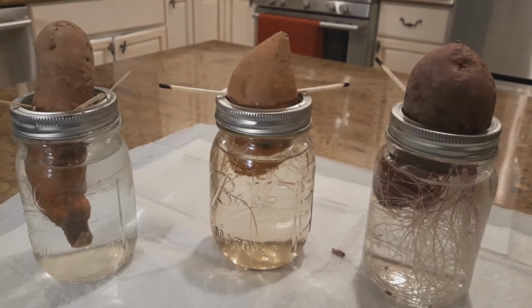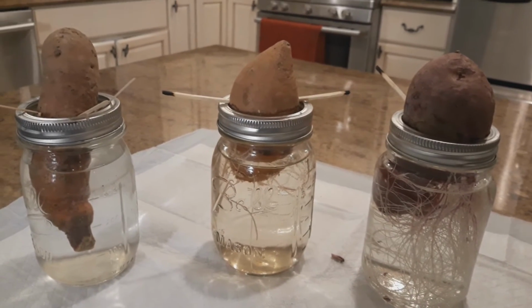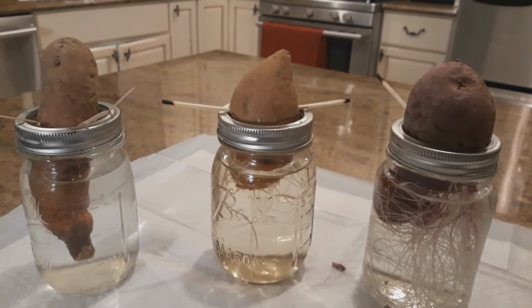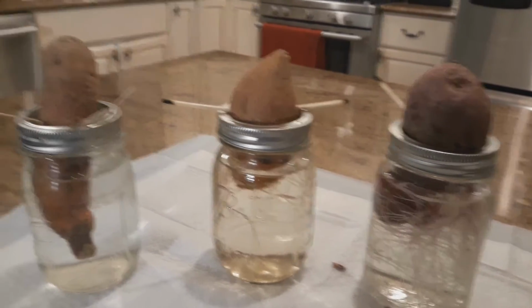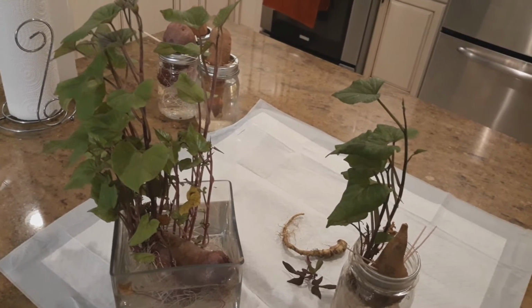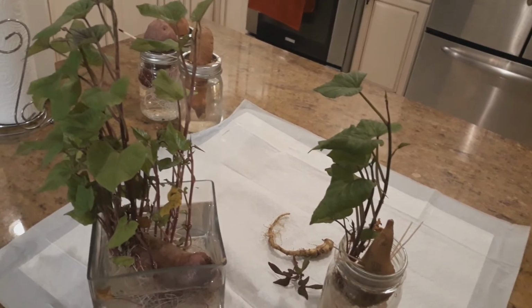Some potato vines that I started growing way before that. Hold on. No, you know what? These are the ones I started growing about 4 weeks ago. The ones we're going to show you next are the ones that started growing about 2 months ago. Okay, and these are my sweet potato slips. One purple, like the one I showed you before. And then this is another one that's just a regular sweet potato.